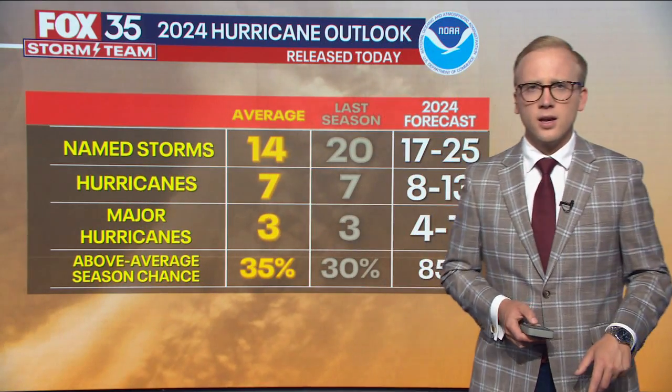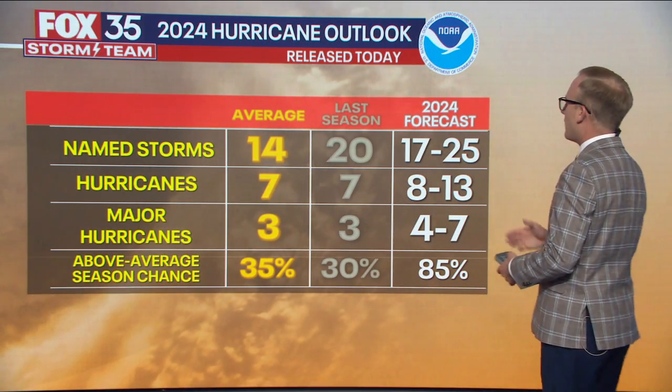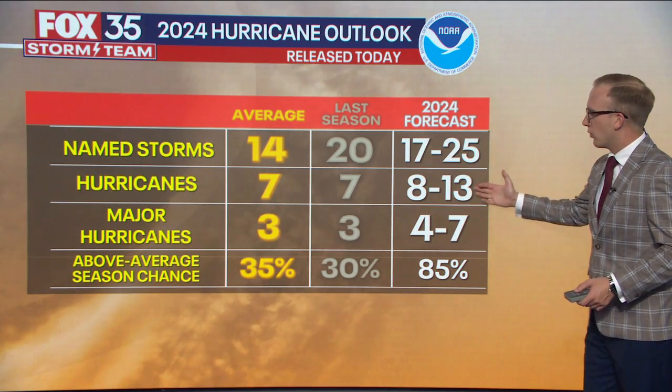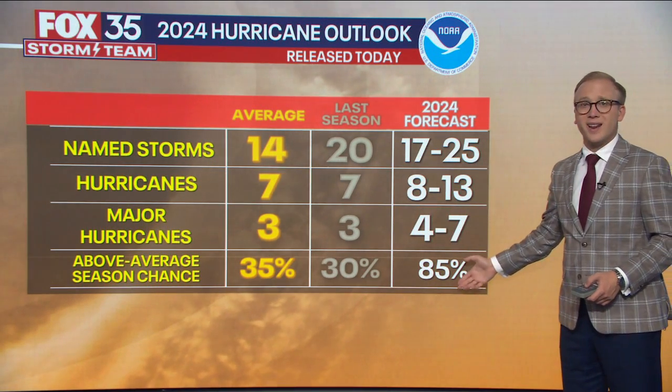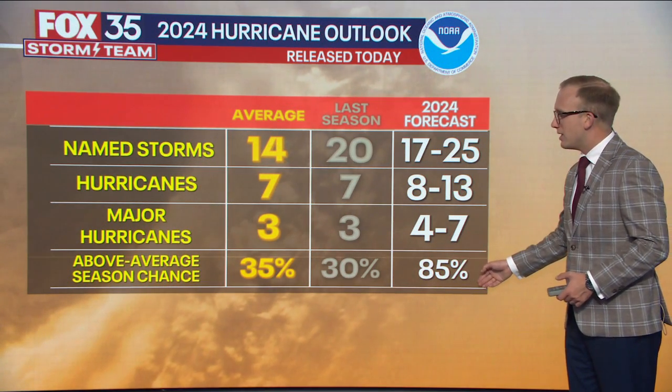Other news recently, we got this in on Thursday. NOAA put out their hurricane outlook for the year. 17 to 25 named storms. That's what they're calling for. Between 8 and 13 hurricanes, 4 to 7 majors, and an 85% chance of an above average season.